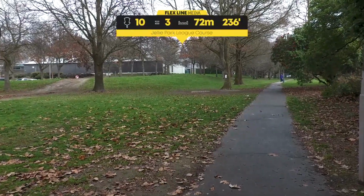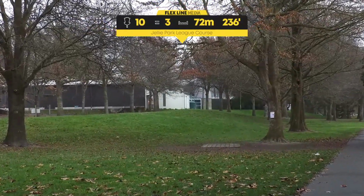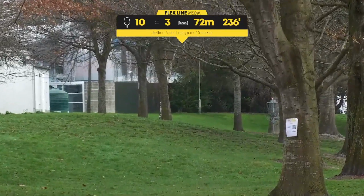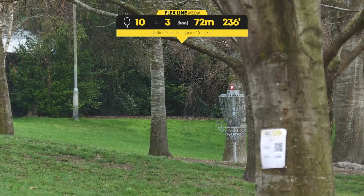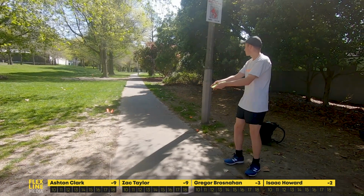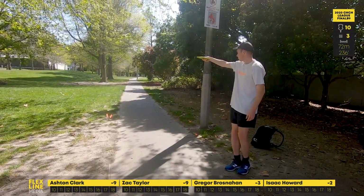Heading into hole 10, par 3, 72 metres. Quite a tricky fairway this one. It's pushed back to the side of the path. Got the mandatory tree on the right-hand side, and the hill to contend with. It's surrounded by out of bounds with paths circling the entire hole. We'll see how this lead card handles this tricky fairway.